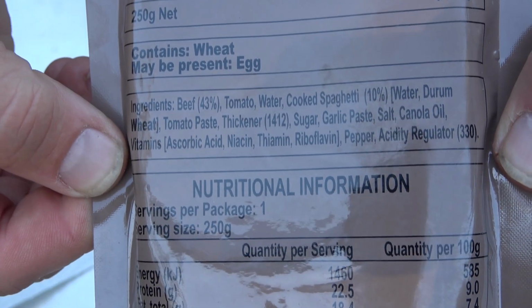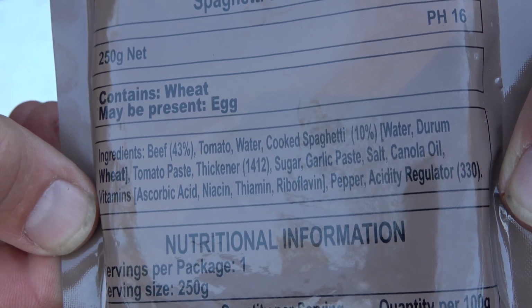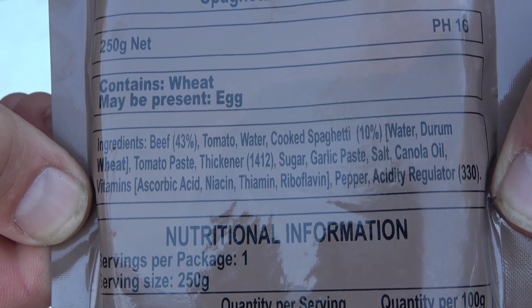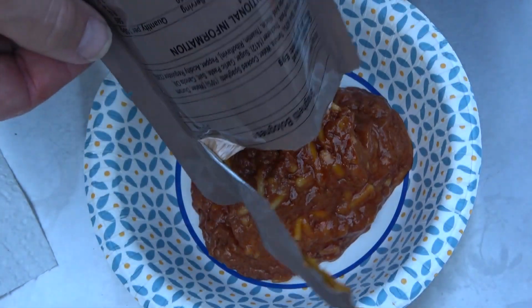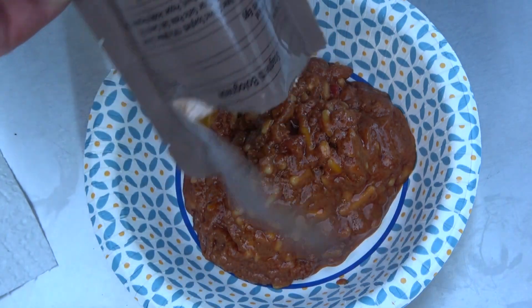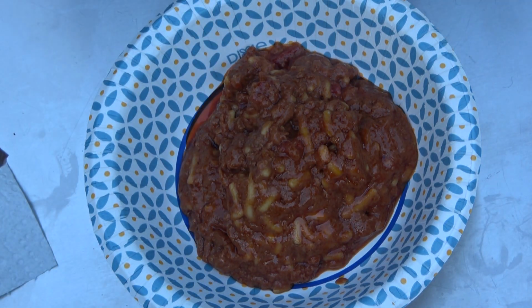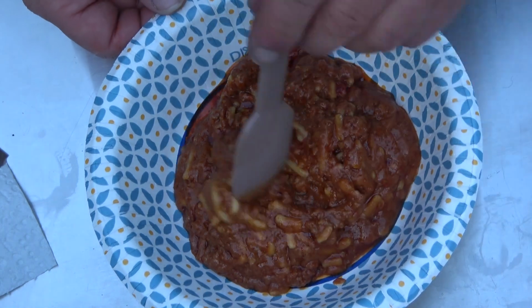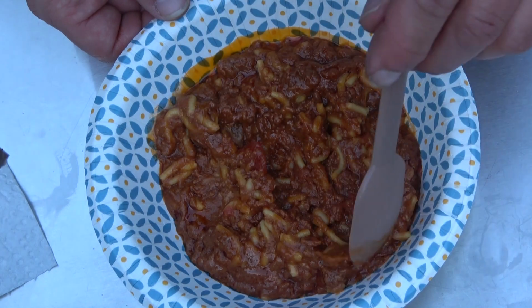You can see we got a pretty basic ingredient list on here. I can't read it because it's upside down and I'm holding it too close to the camera. But yeah, pretty simple. I decided I'm just going to go ahead and pour this into a bowl so everybody can see what's going on here. Yep, just your basic spaghetti noodles, shortcuts so you can fit them on the spoon, and your meat sauce. Here we go. It smells pretty good.